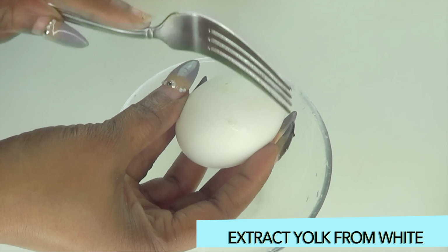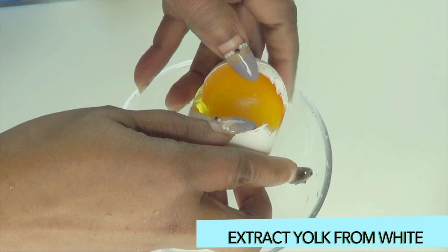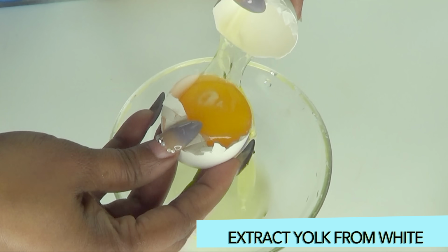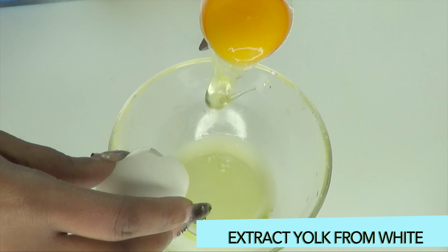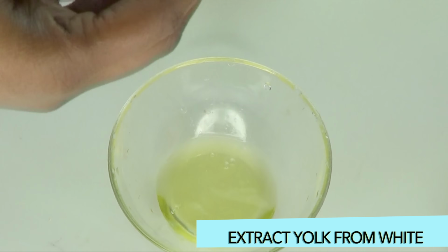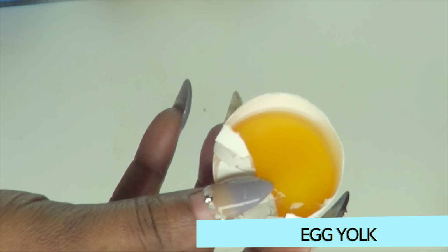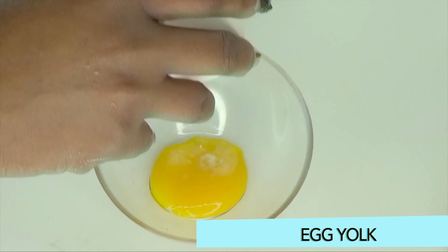So the first thing we're going to do is extract the egg white from the egg yolk. So we're just going to crack the egg. And this is what we're going to do. Now this is the egg white. We're going to put it aside, and this is what we're going to be using, the egg yolk. So we're going to drop it in.